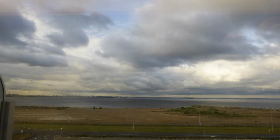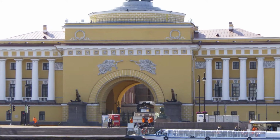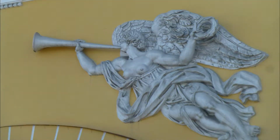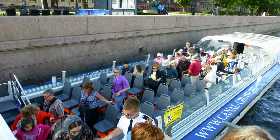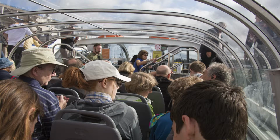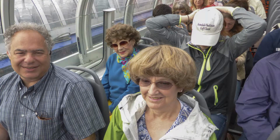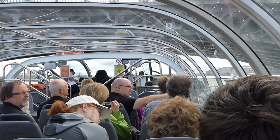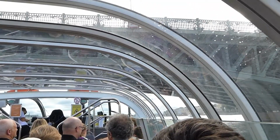Our second day in St. Petersburg, Russia, starts off with a riverboat cruise. We catch our boat at the rear entrance of the Admiralty building. Our guide for the riverboat cruise is Alexander, who gives us a very informative narrative of the interesting sights that we pass along the way.